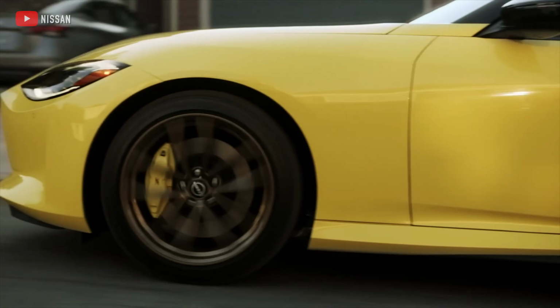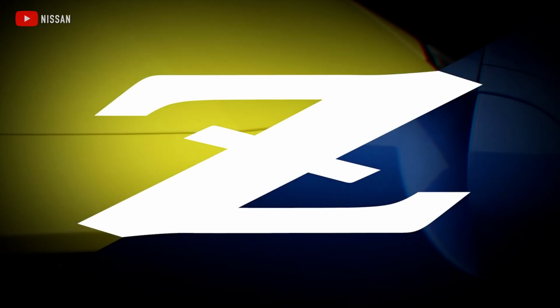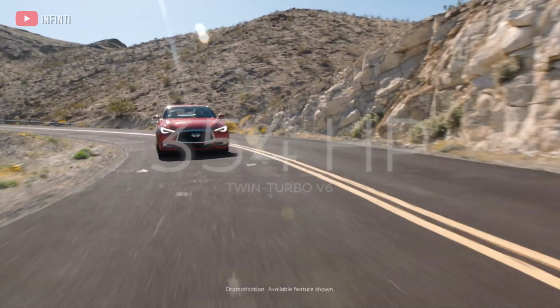But the one answer we were all waiting for was that of the engine. And considering Nissan's history of naming cars after their displacement, the idea of a 400Z was pretty exciting. But in the end, Nissan broke their own rules. The new Z is just that, the Nissan Z. And of course, it isn't getting a 4-liter engine, but rather the 400 horsepower 3-liter VR30 engine, one that we've already seen in the Infiniti Q50 and Q60 Red Sport.